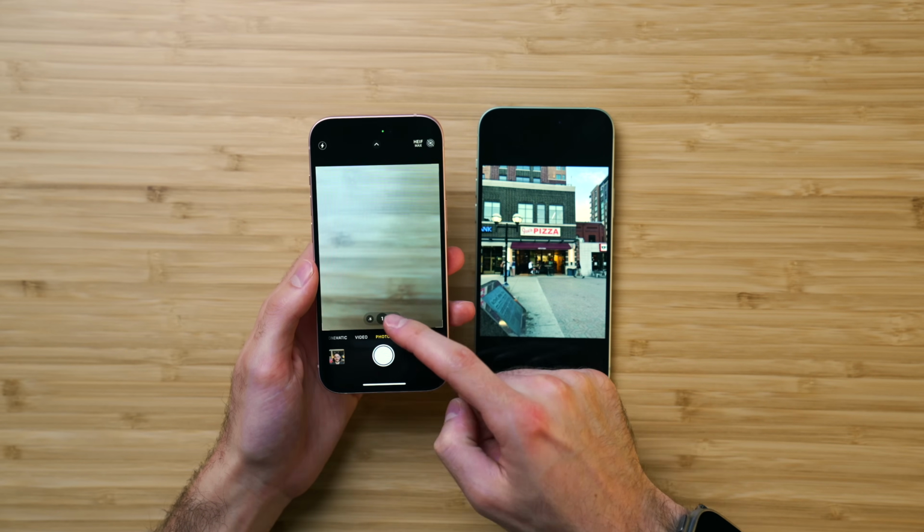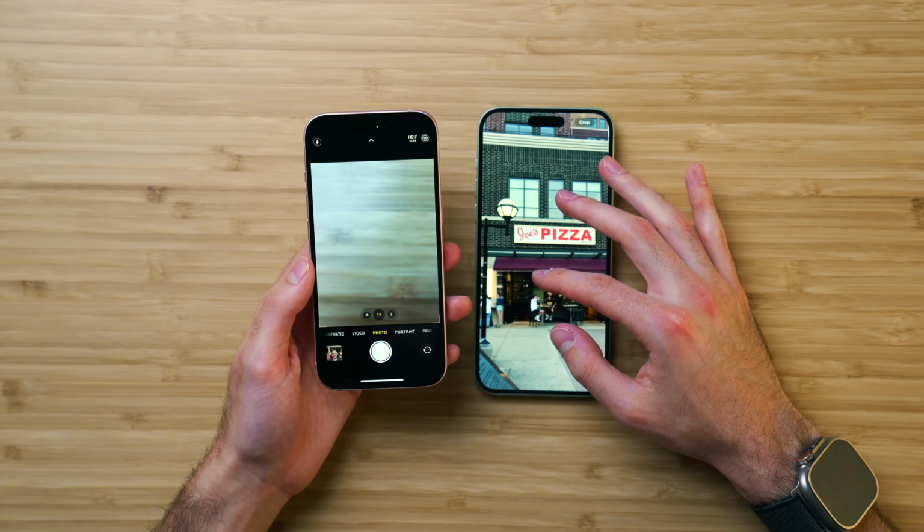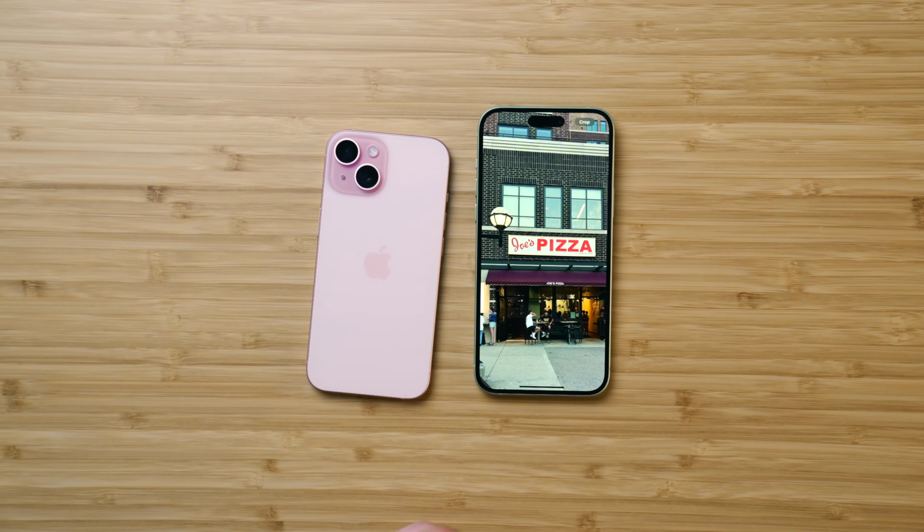And you can also now crop into 2x, which is a 12 megapixel photo, but nonetheless you have more cropping modes, not just 1x and 5x this year. So the camera got a really massive update, which is great if you want to have more creative control, especially when it comes to cropping into your images. You have just more detail to work with now.